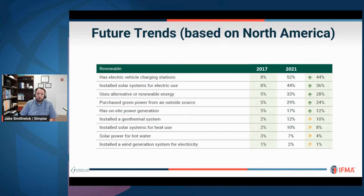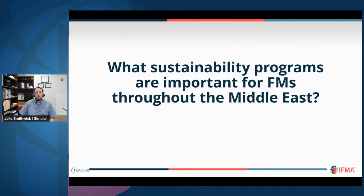This obviously reflects a shifting demographic and, in certain parts of the world, demand for certain fuel sources, right? So in North America, again, the demand has increased significantly for some of these other resources over the last few years, and it'll be interesting to track some of this over time, right? So again, for you all, just something to think about here is how do we think about what sustainability programs are important for FMs throughout the Middle East? We've talked about several of those.